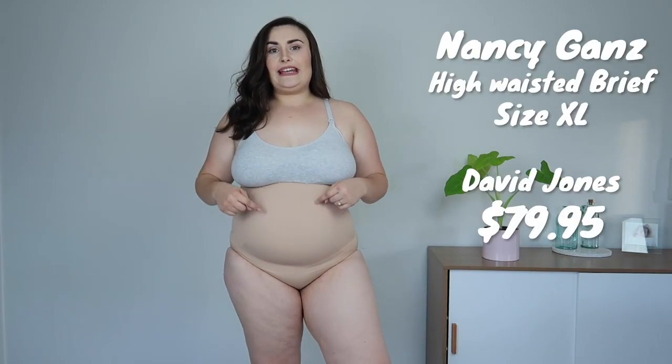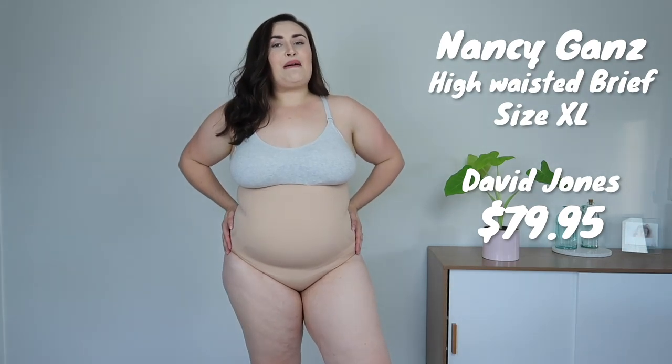All right, guys, ignore the panty line. I could not be more disappointed with this brand, and that is saying something. This is the worst one I have tried on today, and we are getting into very expensive territory. This is Nancy Ganz, okay? This one was recommended by you guys. You guys told me to buy Nancy Ganz. I put out a poll on Instagram.